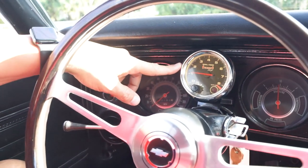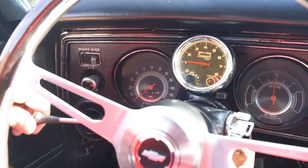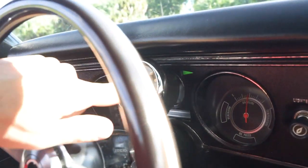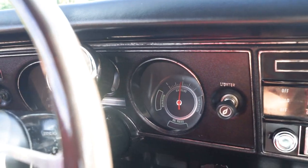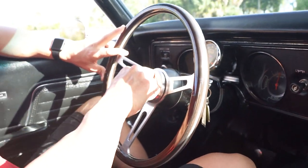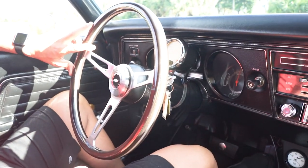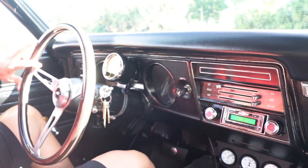Turn signals are going to be on either side of your tach, driver's side. Kind of hard to see with the tach in the way. Passenger side, they both work. Fuel gauge is working. Horn is not, which is typical of these aftermarket steering wheels. What will probably end up happening is we'll end up putting a horn button underneath the dash somewhere.